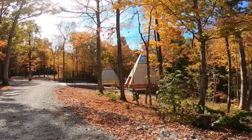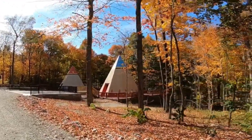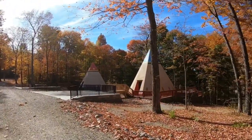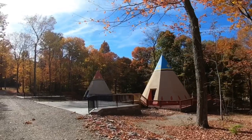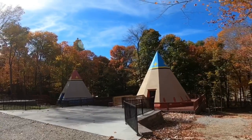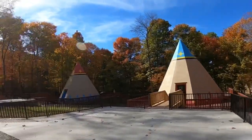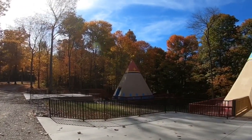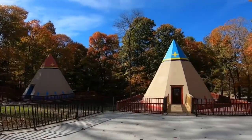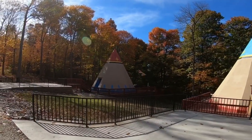Okay, there's the teepees. None of this was here before when we stayed. All this is new. The tree houses, the teepees, and the wagons are all new. Which it's been several years since we stayed here. Oh my goodness. If you ever want to come and stay in a teepee, just come to Horse Cave, Kentucky, to the KOA campground.